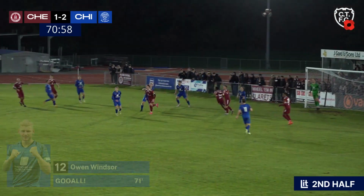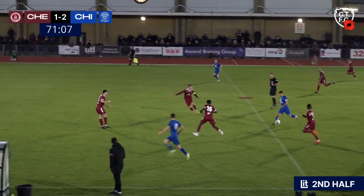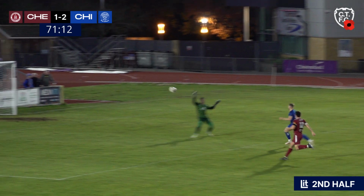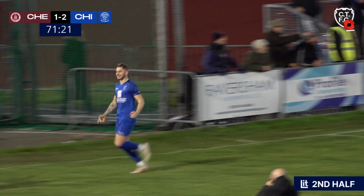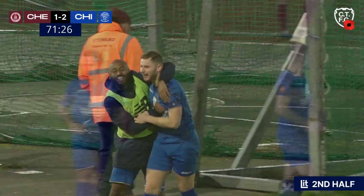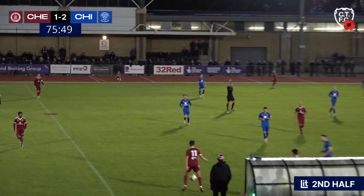Mistake at the back. Chippenham counter-attack. Chippenham in front thanks to Owen Windsor. 2-1. Williams so well in the middle of the park to be able to get his head up, shift his way past his man and play a ball through to Windsor, who had acres of space and years of time to decide what to do. He's taken one touch, he's then smashed it straight into the top corner. The keeper couldn't really do much with it as he wasn't sure whether to stay or go. He was stuck in no man's land, and Windsor tucks the ball away. As it stands, Chelmsford temporarily down to 10 before Jenkins can come back on the pitch.